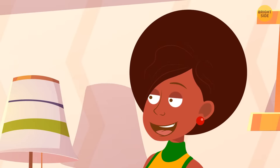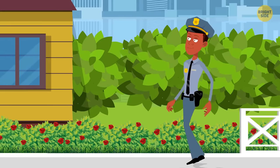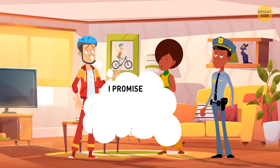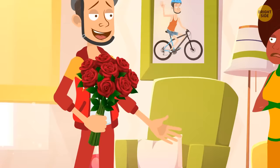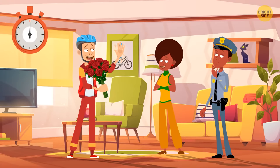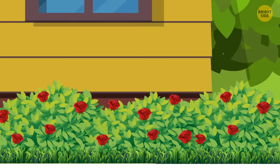Detective Anderson's sister, Sarah, was married to Michael, a professional cyclist. One Saturday morning, James came to visit them and noticed that everyone was extremely nervous. It turned out Michael was going to have a challenging cycling tournament. "I promise I'll bring you the bouquet they give to the winner," Michael told Sarah. 4 hours later, he indeed came back with beautiful flowers. But James realized right away Michael hadn't won the tournament. How? The flowers are actually from Sarah's garden.